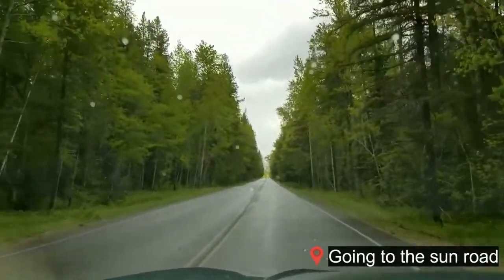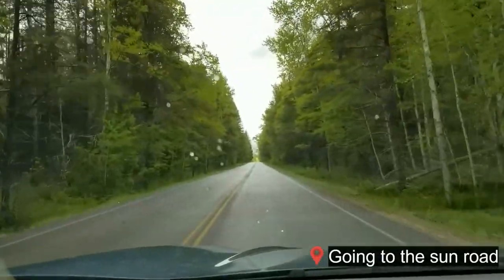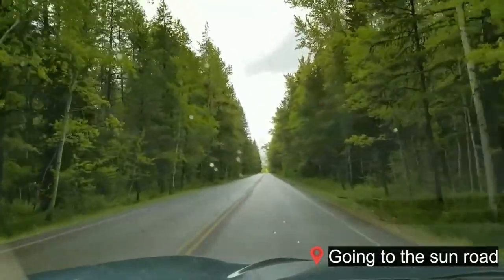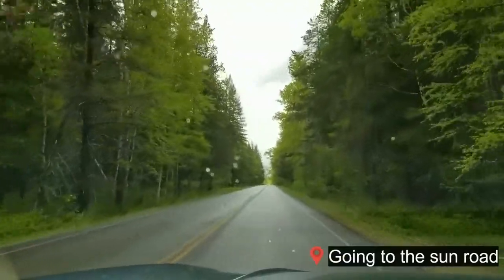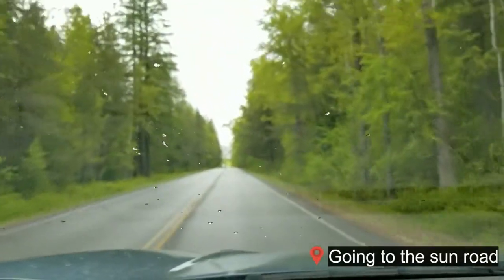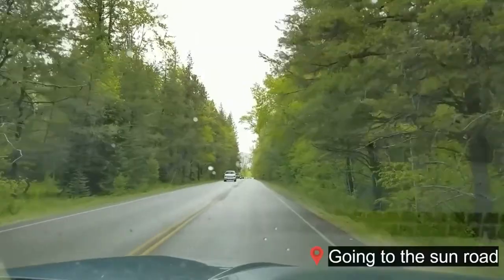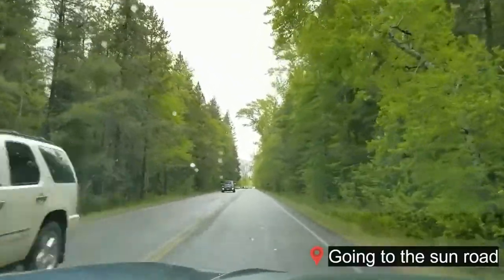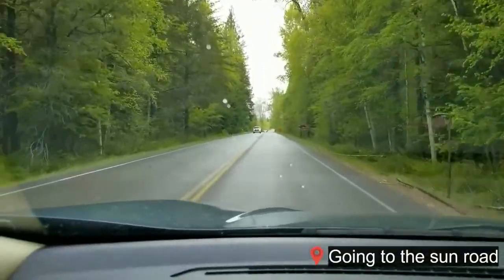So, a few facts about going to the Sun Road. Be sure to secure your passes before heading to the park. We were able to get the park pass, but not the Going-to-the-Sun Road ticket. But luckily we were able to get boat passes, and the boat pass actually lets you enter the park.